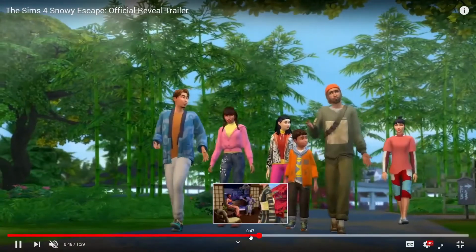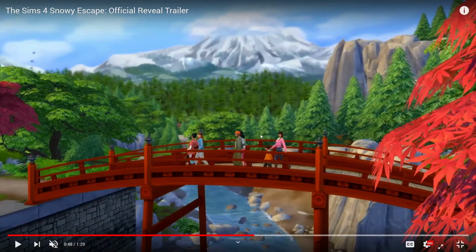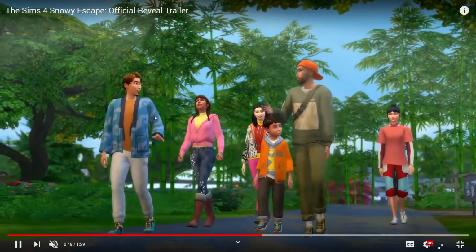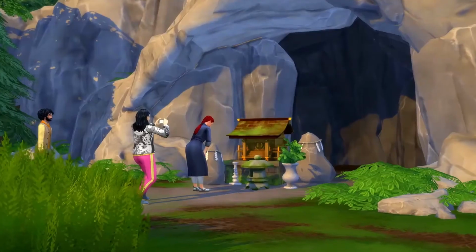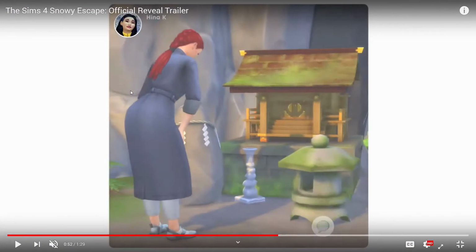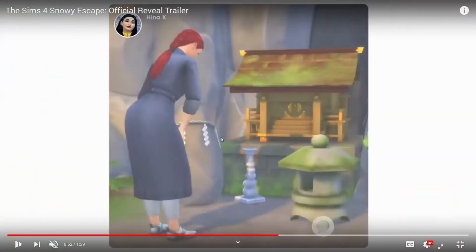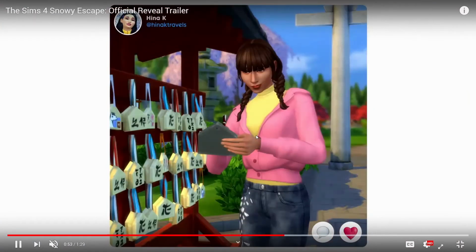Oh, wait. Let me back up for a second, because look at this shot. Look at this red bridge with a mountain in the background. Oh, it's so beautiful. And then we also have the Sims walking through some sort of bamboo forest. That is a big bug. But to be fair, the bugs in Japan are huge. But I absolutely love this. The Sim is standing in front of this little shrine and they are saying a little bit of a prayer.